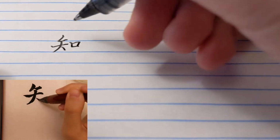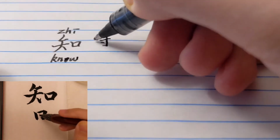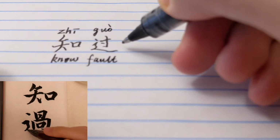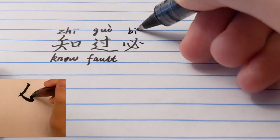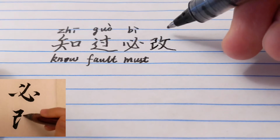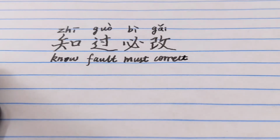知. 知 means know. 过 means fault. 必 means must. 改 means correct. Altogether, it means if you know your fault, you must correct it.